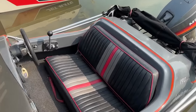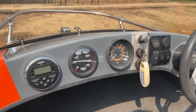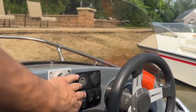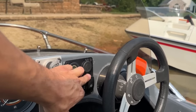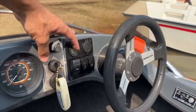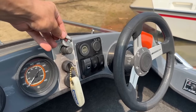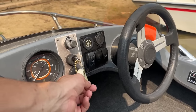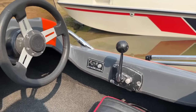On this one particularly, it has a radio, a tachometer, speedometer, a horn. You got radio here. You have lights here. I have a phone charger in here. Pretty much basic controls here, kill switch. Technically that should be attached to you. I thought the lanyard got in my way. Key start, and then another phone charger down here. You have a bilge pump over on that side.